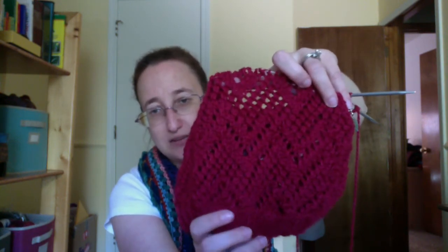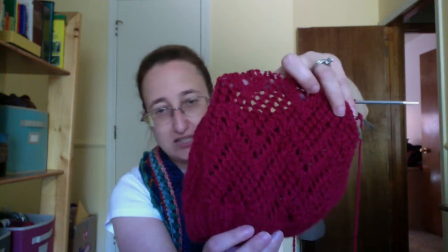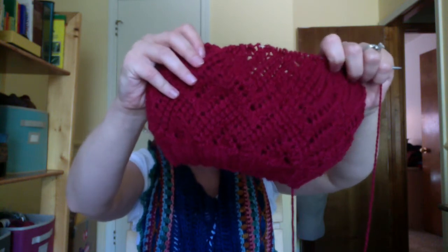So my guess is I will get this done this week as well. I will say that this is a pattern that requires concentration. Even though I can see the patterns in the yarn, there are so many yarn overs, and there's something different going on every other row, that I definitely need to pay attention to it.